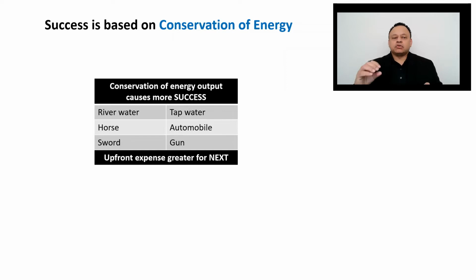Therefore, the automobile trumped the horse. But in both cases, with tap water and the auto, we had to go to the next level up, which required a lot more technology, a lot more knowledge, a lot more understanding, and a lot more investment up front to be able to invent those things. Going from the sword to the gun, to use a gun is a lot easier than a sword. Again, it's an invention that took us to the next level, but once we got there, it was easier. Therefore, it trumped the first. But again, there was cost.